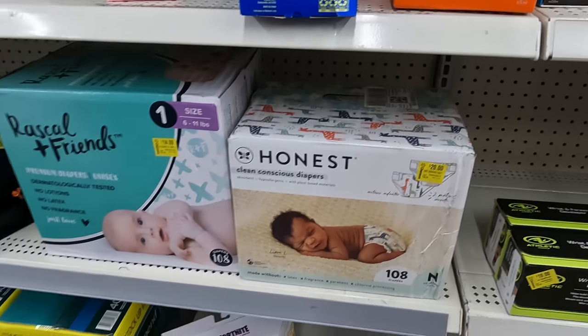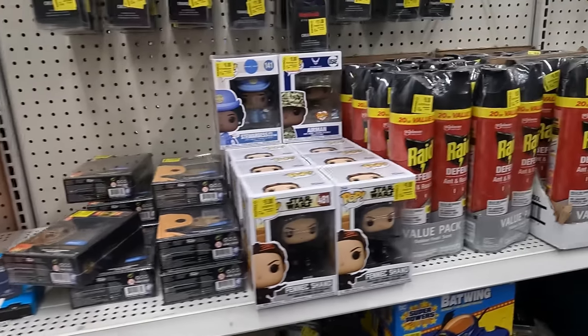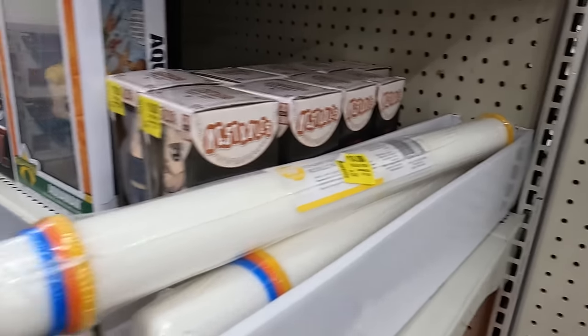Oh, it's a cute baby. The baby wrinkles. Oh my goodness. But you don't see diapers on clearance very often. I know one mom will appreciate that. And here's some different rolling pins.